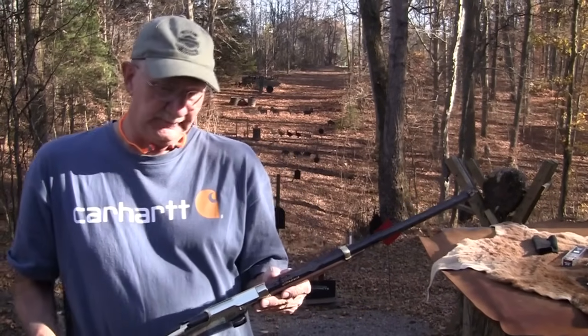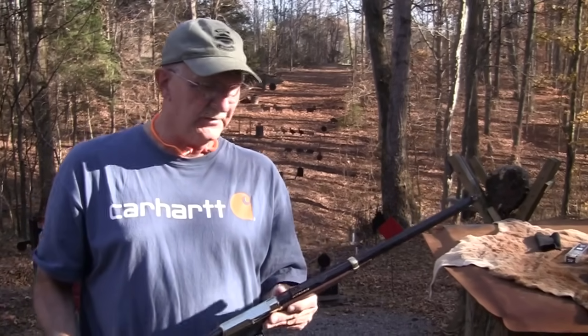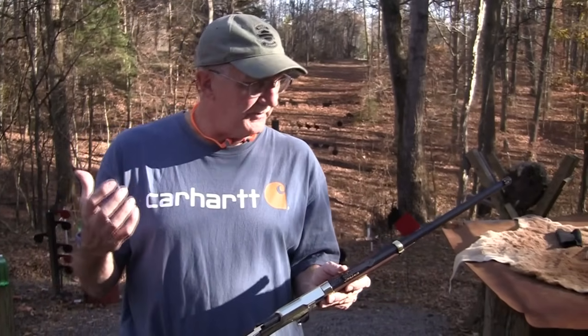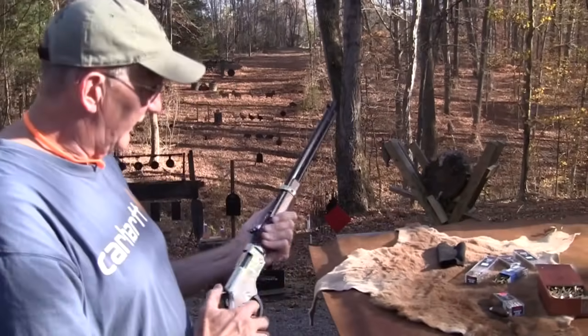It's a good old lever gun. So we're not going to give Henry Repeating Arms a hard time for using the name. They're doing a good job, and they're offering lever guns. These are great. They're so much fun. If you've never had a lever gun, you need to get one. Let me load this thing while I'm yakking at you.